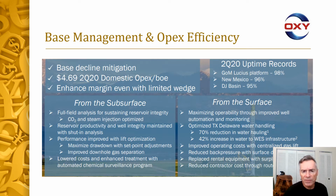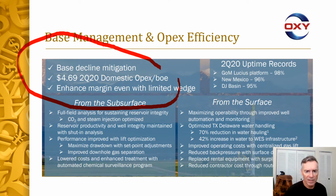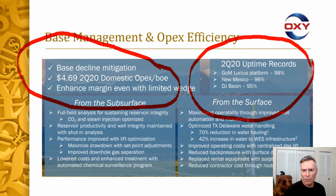If we look at the base management and Opex efficiency review, what's interesting to me here, I'm obviously not going to look at the entire slide, but a couple of things that are of interest to us as investors in Occidental is for second quarter 2020, the domestic Opex per barrel of oil equivalent is $4.69. And the other thing that's interesting over here is the second quarter 2020 uptime records across the board in the high 90% range. So Oxy has been quite busy and quite active and very efficient at generating oil for revenue during the last quarterly period that they are reporting on.